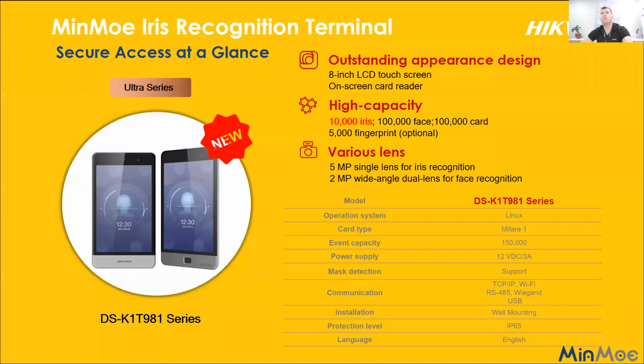You have a 5 megapixel single lens for the normal viewing of it, and then you have the 2 megapixel wide lens. It's a dual lens itself to be able to pick up that 3D image of your face. There are multiple different ways that this can be connected, either through your Wi-Fi or RJ45, or through Wiegand or USB. On most of the models, you have a little space for USB, so information can be uploaded or downloaded, or it can be done through the network or through a browser, and there are multiple different options.